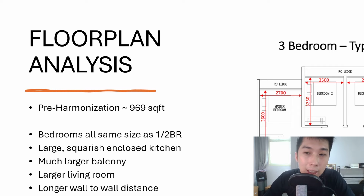First 3 bedder, we have 883 square feet. This is a very, very good size. 883 square feet after harmonization, pre-harmonization is 969 square feet. Bedrooms are all the same size, 2.5 by 3.2, 2.7 by 3.6. Moving forward, we're going to look at a lot of common bedrooms. They're all going to be 2.5 by 3.2 meters.